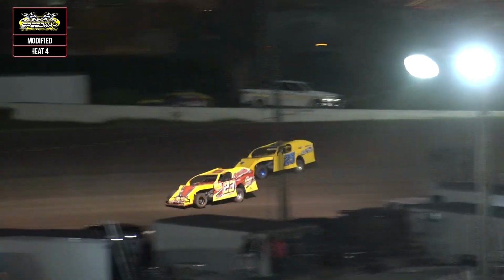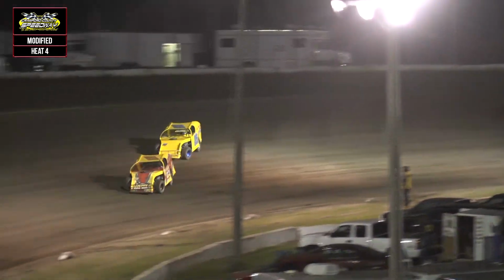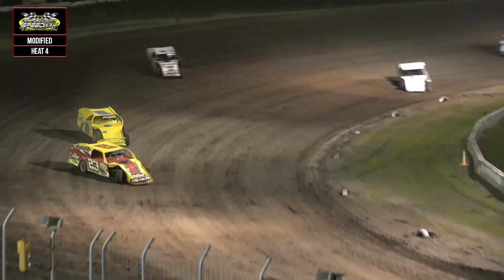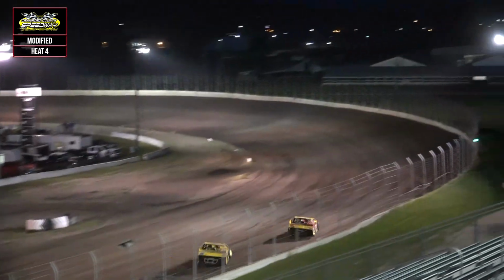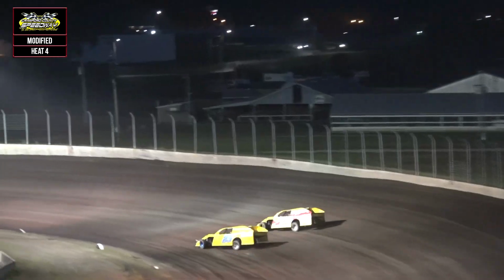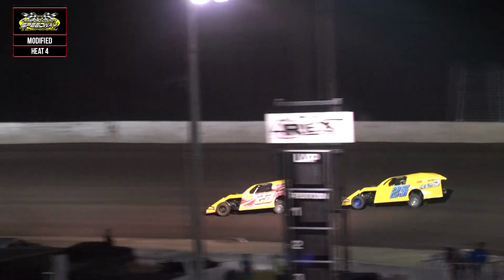Jim Teese takes over that lead spot. He's going to sail it down through 3 and 4. Ricky the Racer Steffen staying in stutter step with him, 1 lane higher. Cody Olson now in danger of losing 3rd spot as Jeff James has caught up to him. Olson to the high side, James to the low side. Nothing doing.